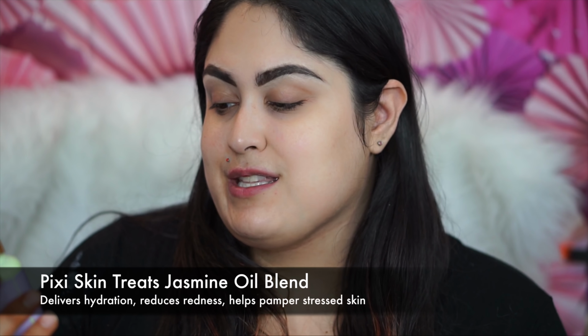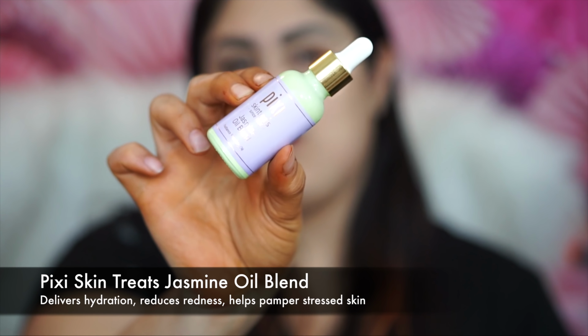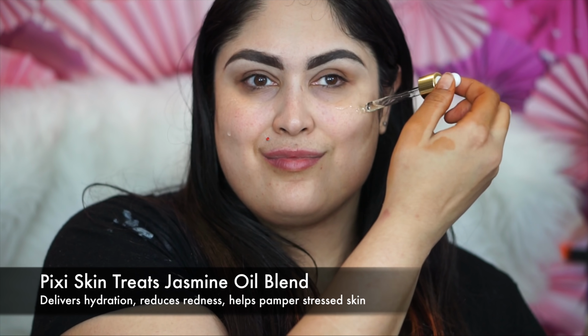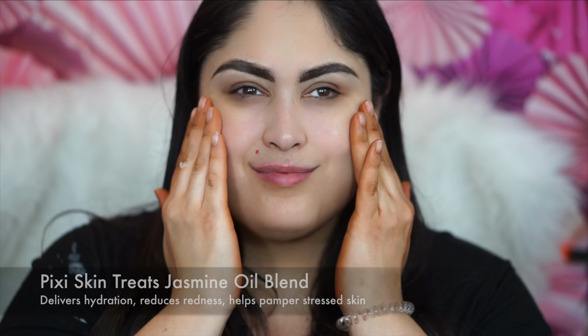But today I'm going to be using the Skin Treats Jasmine Oil Blend. This product helps skin to recover from loss of moisture and dullness, plus it helps to repair damage as well as calm and restore stressed and unbalanced skin. And I find that this oil is very calming. It's perfect for use in the morning or PM, and I like to use this on my skin as part of a pre-makeup skin routine.